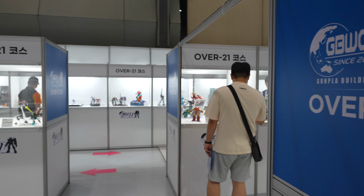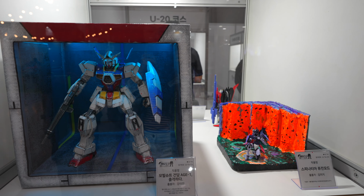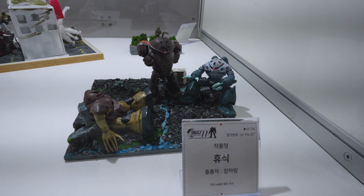The GBWC is generally my favorite part of an expo because you get to see painted builds you would normally never see in a Gundam-based store. It's always really inspiring seeing builds in person with your own eyes. Kughee and I usually have fun guessing which entry is going to win that year.